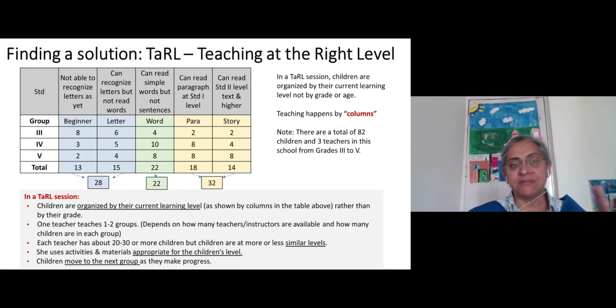One teacher teaches the groups as I've described, and the grouping can be done depending on the composition of how many teachers and children are available. She uses activities and materials appropriate for her group. So, for example, in the blue group, if the teacher has children who are still beginning to recognize letters, she plays a lot of letter games, she does a lot of oral activity, and she does activities which strengthen children's ability to recognize and connect sight and sound of different kinds of alphabets.